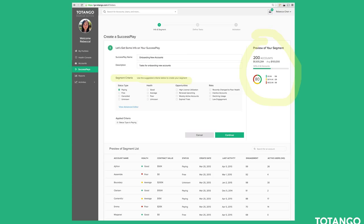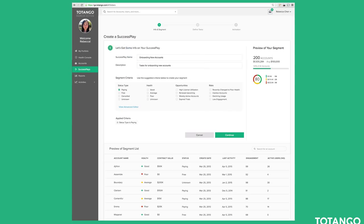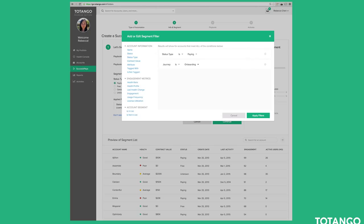So another ability you have, aside from those quick filters, is if you click Advanced, there was a link right here. So if you clicked Advanced, you're taken to this screen. We have this segment editor woven throughout our platform, and it allows you to even further break down your accounts, so you can get as granular as you'd like. So if you want to look at accounts based off of life cycle stages or usage or percent changes, however you'd like to break it down, we give you that ability.